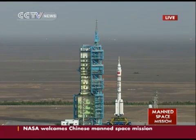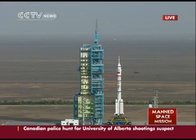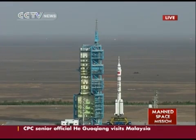So the launch sequence is actually pre-programmed. It is used in almost all the Shenzhou spacecraft launches. Yes. The arms will be opened finally. And by now, all the ground staff in the launch site have been evacuated.